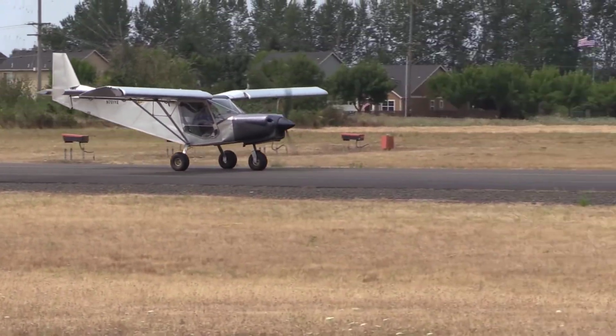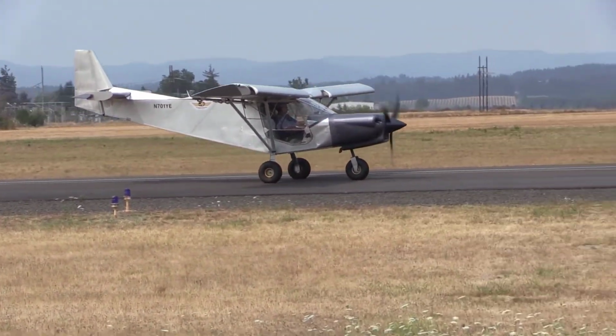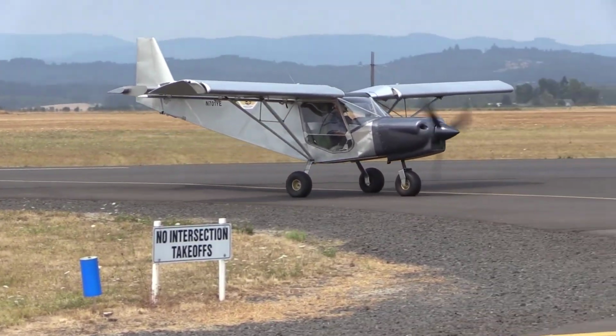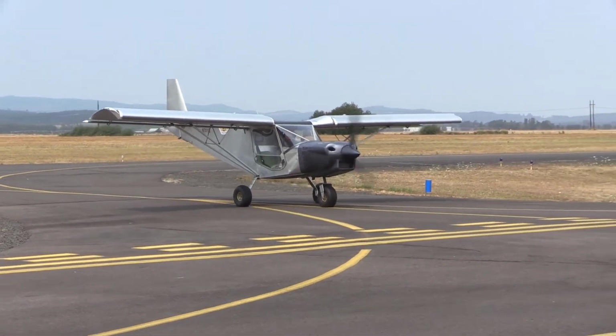Okay, taxiing in, Bill McLaughlin. Bill McLaughlin flying the Zenith CH-701 built by the youth program here at EAA Chapter 292. Thank you, Bill. Nice flight.